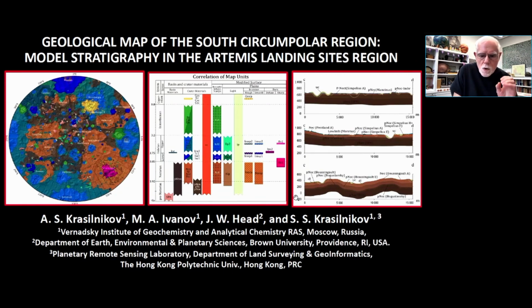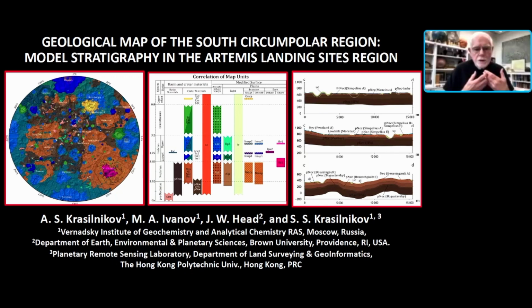That is to say, what is the origin of the samples that we're going to get, and where does that go? In terms of how we determine where to go in relationship to sample provenance, the geological map provides that information because we have topography. We have geological maps of the individual craters. We have their ages based on morphology, as well as crater size frequency distribution, absolute model ages, etc. This is work by my colleagues at the Vernadsky Institute.